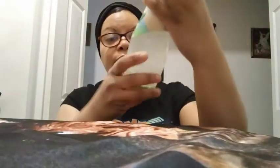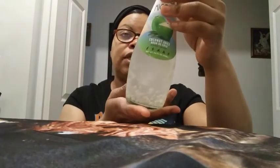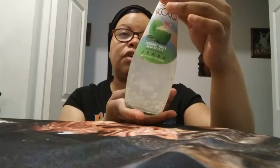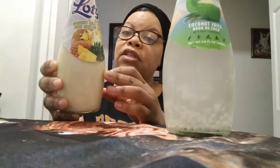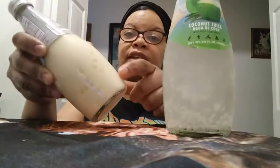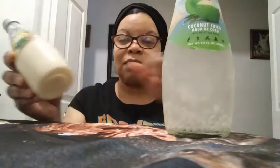Okay, so this one is coconut juice, agua de coco, with the coconut pulp, which has 26 grams of sugar and 110 calories. This one is 150 calories with 16 grams of sugar. Wow, so the sugar is lower in here. This one has the coconut milk. I was really interested in the pieces. For some reason, they put me in mind of the little balls that you put on your frozen yogurt. So I wonder which one I should try first. I really think this is going to be good. Maybe I should try this one first.